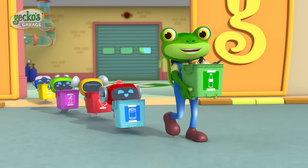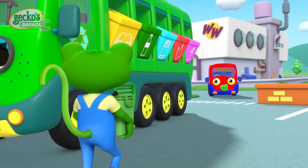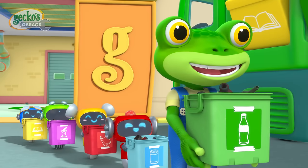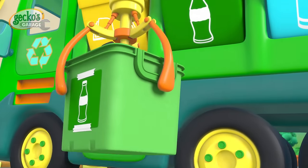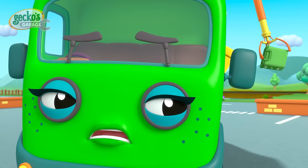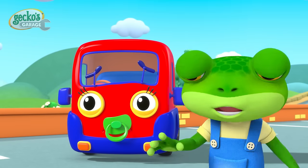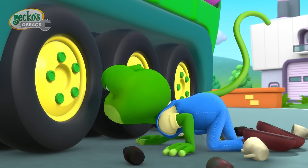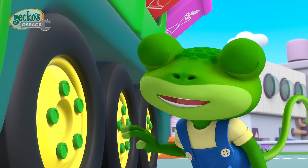On her way to collect our recycling. Here she comes now, right on time. Aw, and Baby Chuck's here too. Oh, what's wrong, Mama? Spinning screwdrivers. Your suspension needs repairing. You'll need to rest while we fix you.